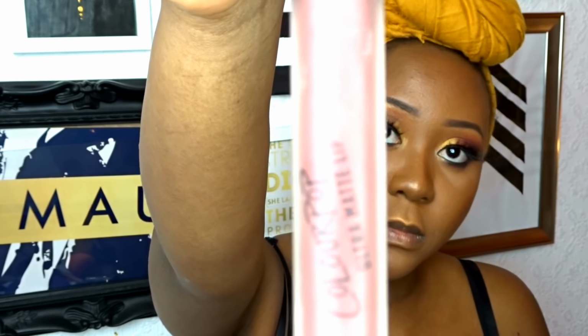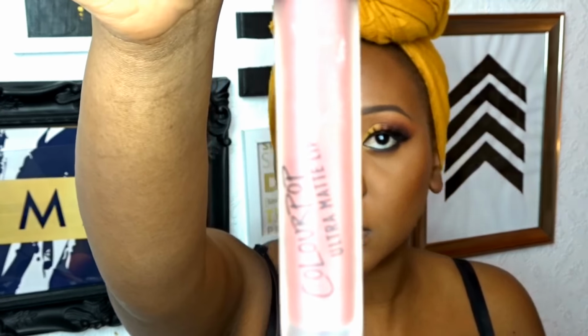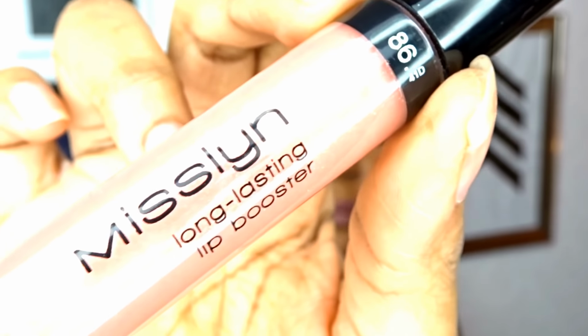Moving on to my lips, I am using Colourpop's Mink firstly as the base of my lipstick. Then I'm gonna go ahead and use Beeper right on top of that, right in the center of the lips anyway, just to brighten that up and give it some dimension, you know. Then, because I'm really enjoying glossy lips, I'm going to use Michelin Long Lasting Lip Booster on top of it to just glossify it.